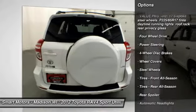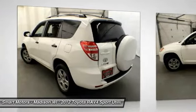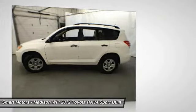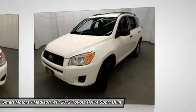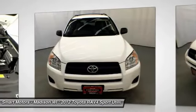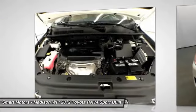We have put new tires on this four-wheel drive RAV4, which is going to instantly save you money in the long run in maintenance of this Toyota SUV. From a storage standpoint, a spacious cargo area allows for any and all luggage or household goods needed, and a roof rack allows you to fit skis, lumber, or any other necessity on top for easy transportation.